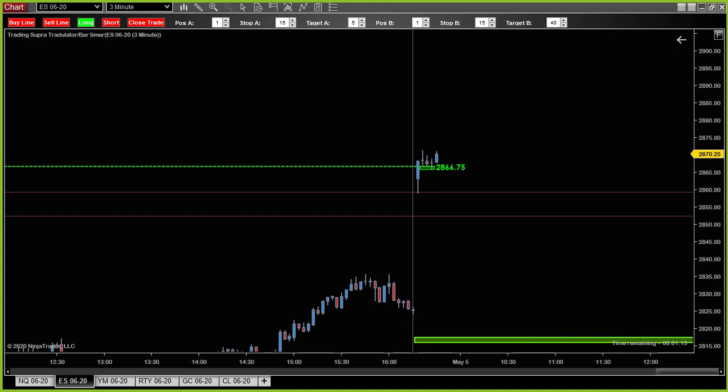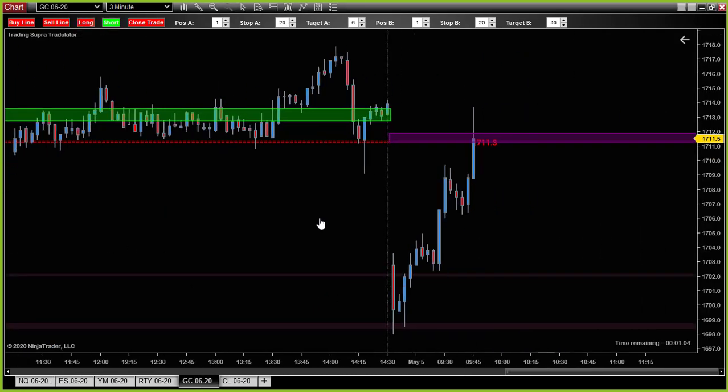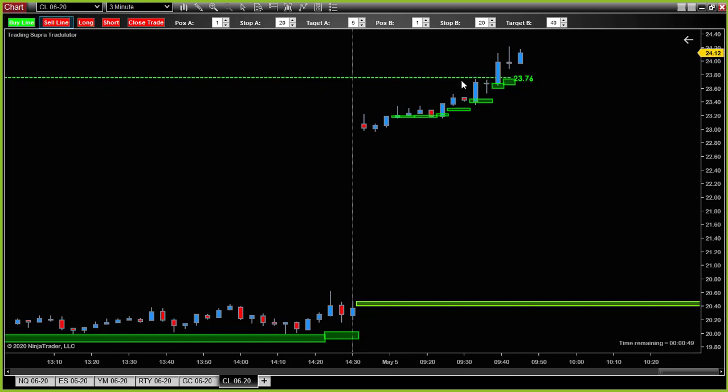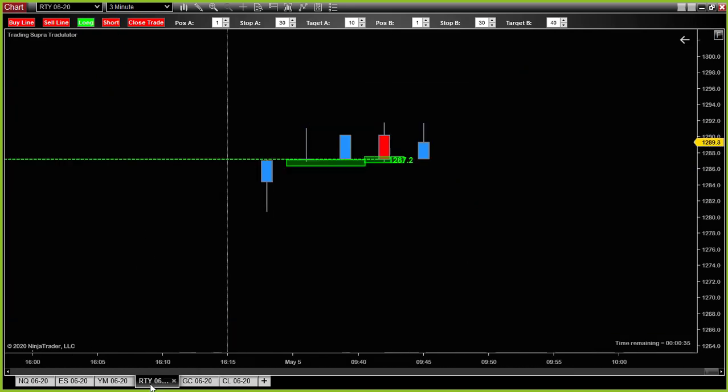Okay, so ES just off of support. CFGC's made it. Okay. So we may have something here soon in gold, as it has continued to press up into EdgeMinder resistance. Just going to adapt and move our crude buy line. Crude oil buy line now 2374. To activate, click long. Make sure the button is green. Our short button is green in crude, so it's looking for us.